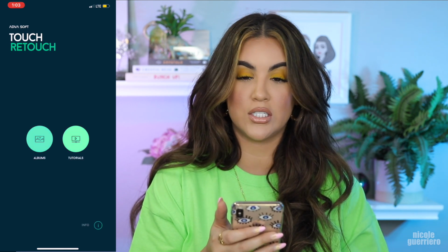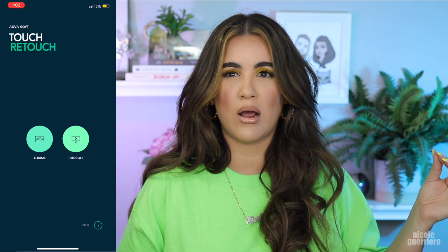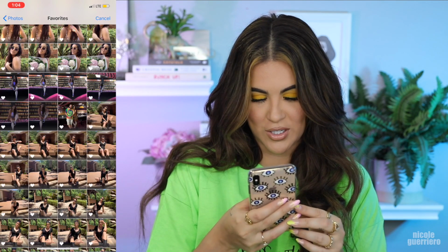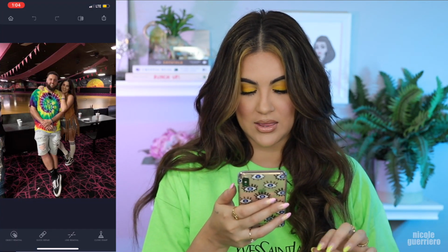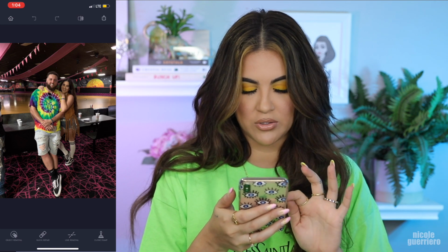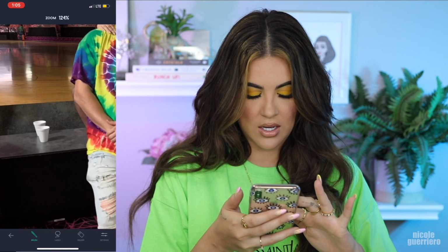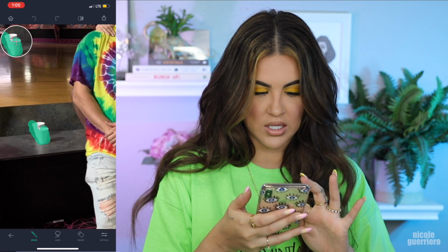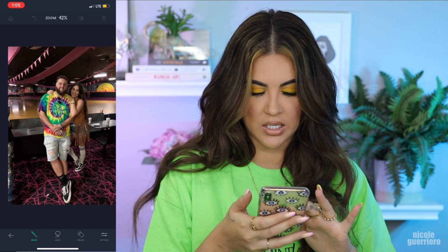Another one that I love is TouchRetouch. I use TouchRetouch if I have something random in the background. You can use it to take stuff out of the background. I'm just going to use this easy one so you guys can see. Here's a picture of me and Beebs at the skating ring. It was someone's birthday party, but you see those 2 cups right there? Say you don't want those cups there, you can take object removal and color over these cups, then hit go, and boom, no more cups in your shot.